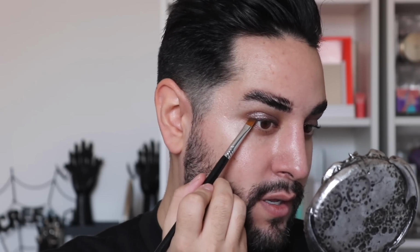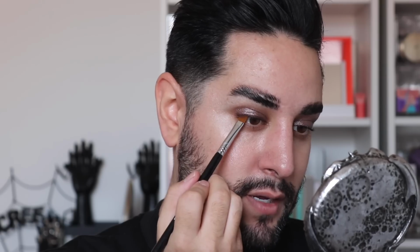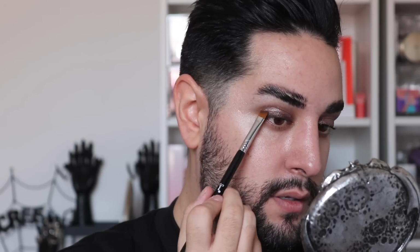Now, by no means does this look anything exciting, but it's a really nice option to have instead of the full-on Instagram-y option, you know? I'm just going to do what I said. I'm going to flick upwards with my brush. And then I'm going to take the edge of that brush and just tap along where the shadow meets the base that we just used. So we get that deeper ombre.